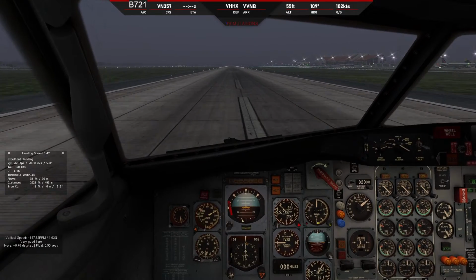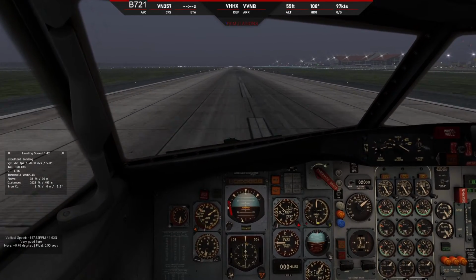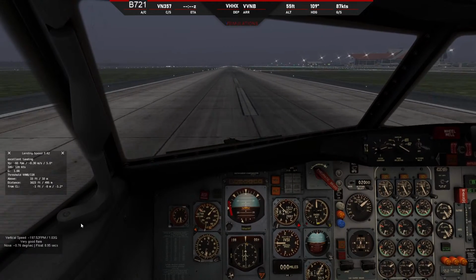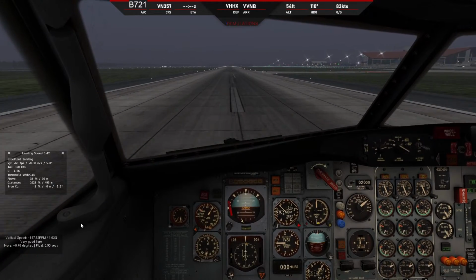Spoilers. Well, I like the other landing rate better. That one says 60. This one 190. That felt like a 197. That really did feel like a 197.